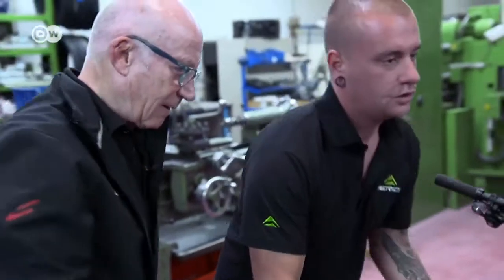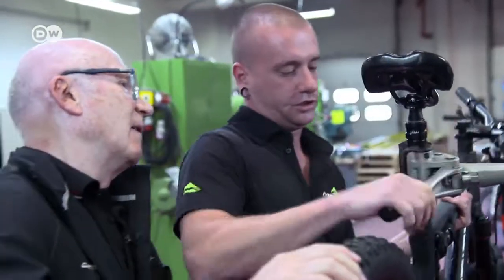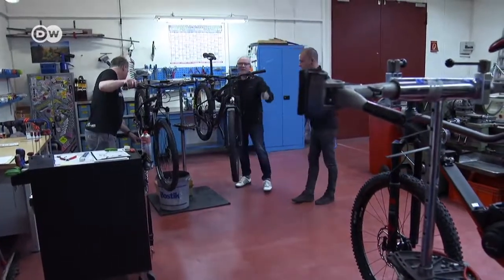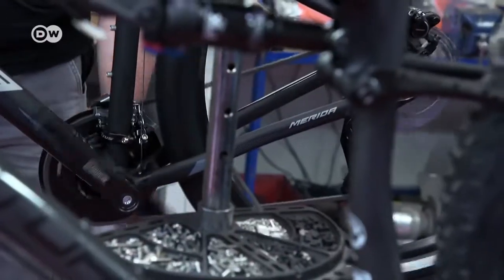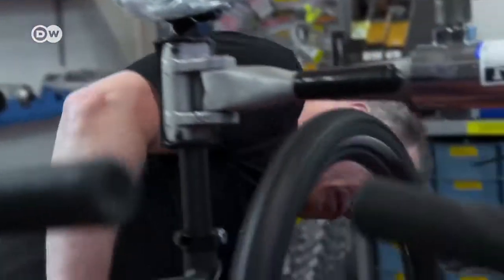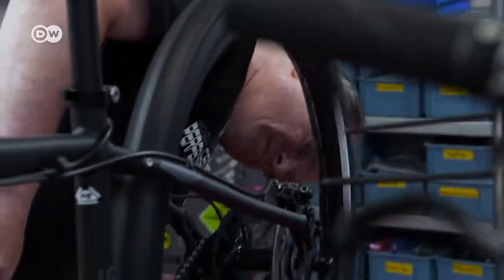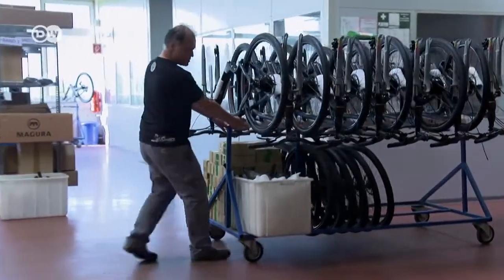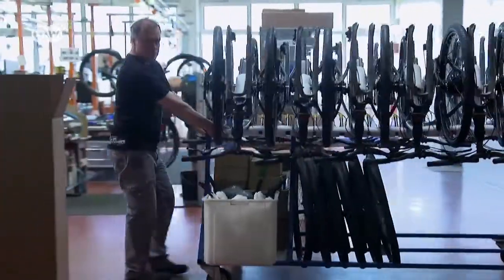A bike designed in Germany, assembled in Taiwan from components manufactured in China. Made in this way, a bike like this pays a 15% import duty when it arrives in the EU. But if it was shipped directly to Germany from a factory in China, the importer would have to pay almost 50% in punitive tariffs. Why? Because a Chinese company can make bikes much more cheaply than a German firm ever could.